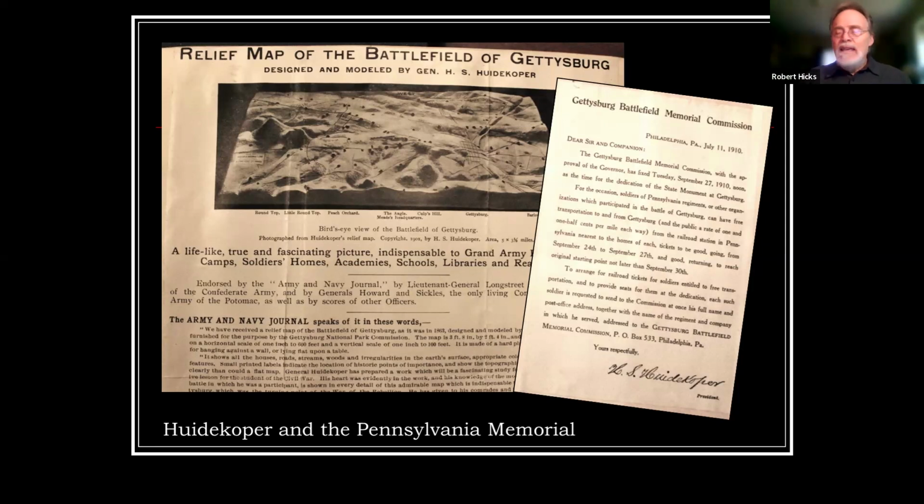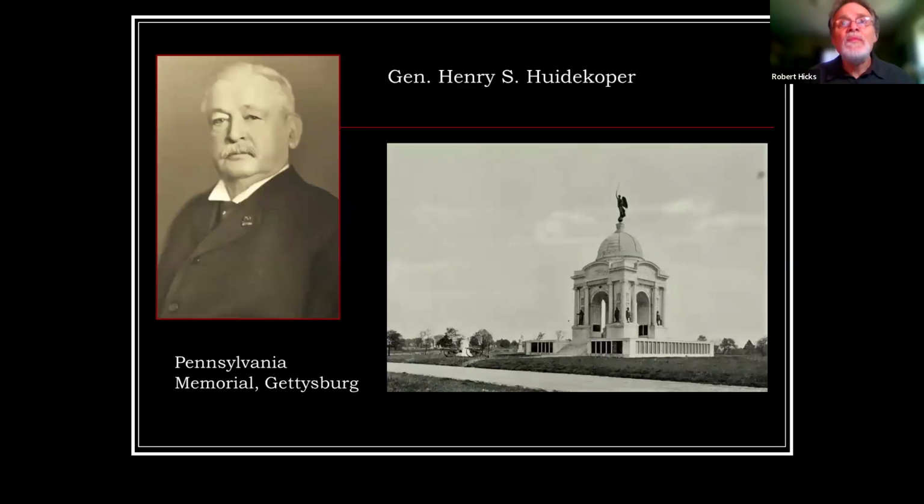And he gets endorsements from 2 surviving ex-Confederate generals and 2 surviving ex-Union generals, and he starts selling these things. I have never found an example of one that still survives. If any of you know about one, I'd sure like to know. But his grand moment comes with the big Pennsylvania Memorial. And here's Huidekoper later in life.